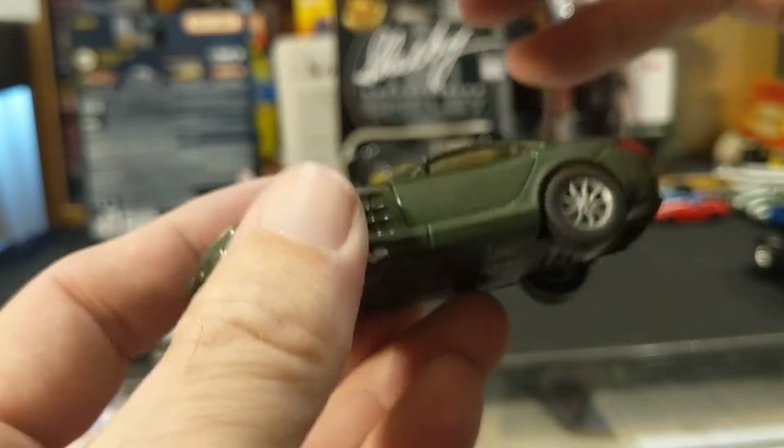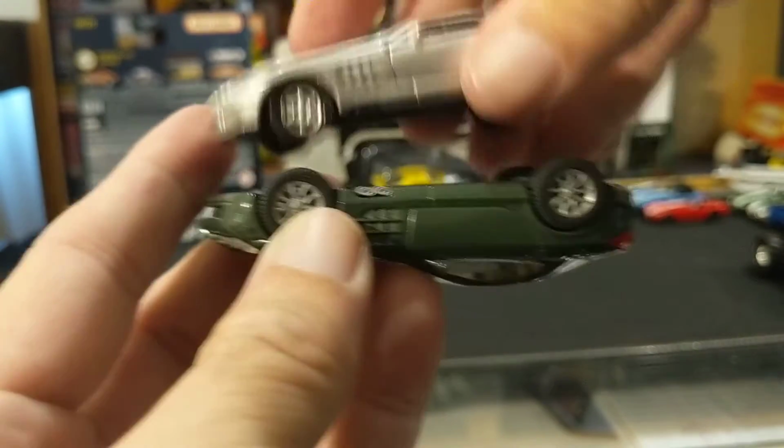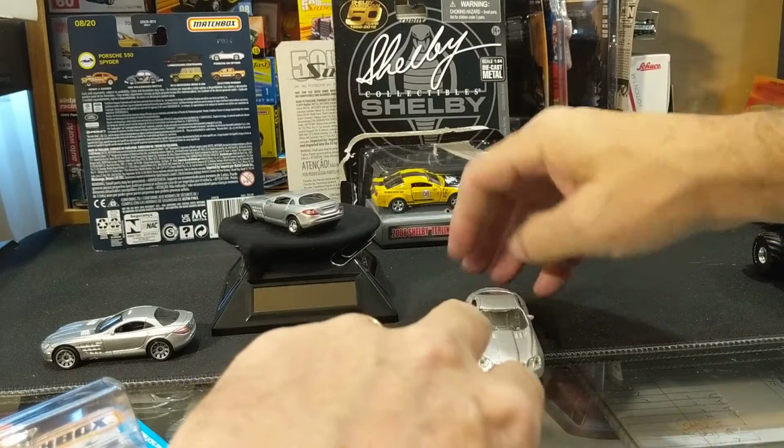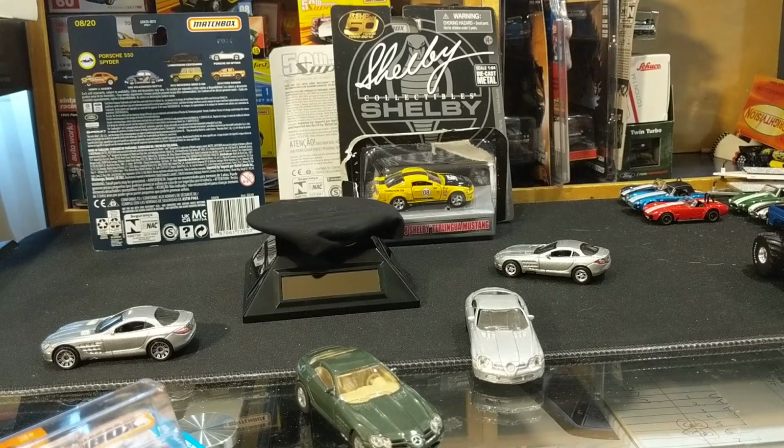So let's see. This is the Pioneer, and the Siku is the largest. Let's see.